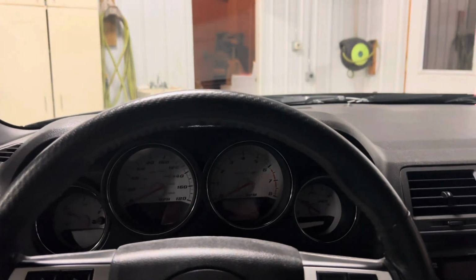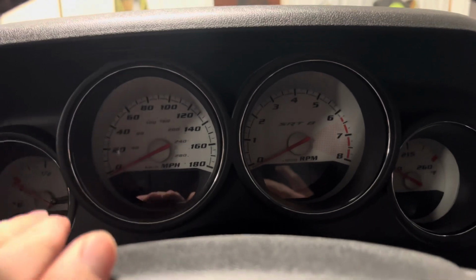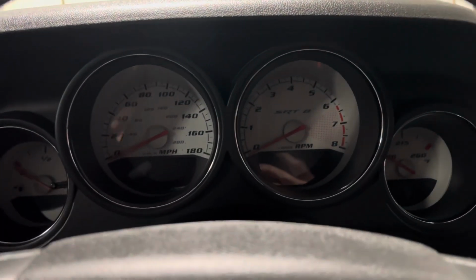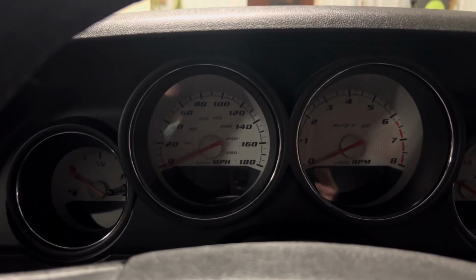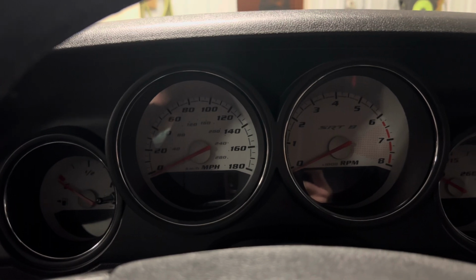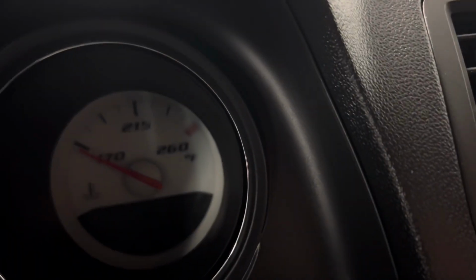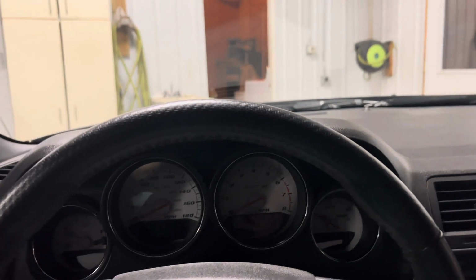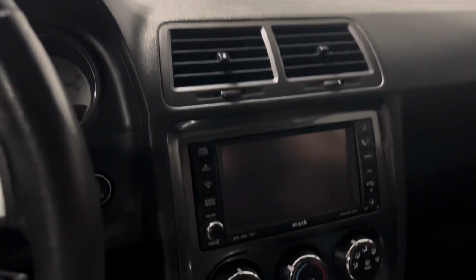If you're looking at the gauges here, not a bad look for 2009. This is when Dodge, and I should say Chrysler in general, was using white gauges for everything. On the left, you've got your gas. On the left middle, you have your speedometer. On your right middle, you have your RPM gauge. And on the far right here, you have your temperature gauge. So everything is pretty thought out here in the dash of this 2009.